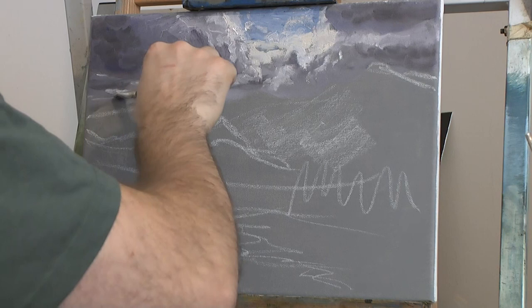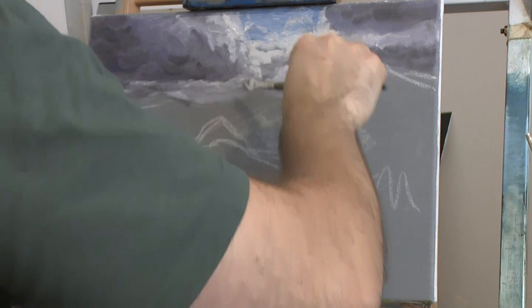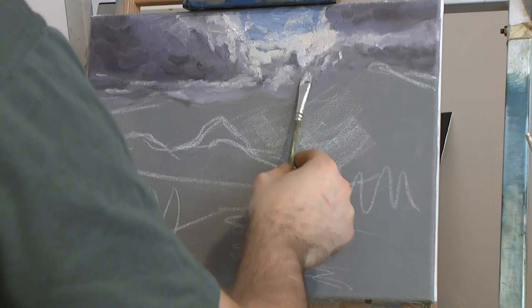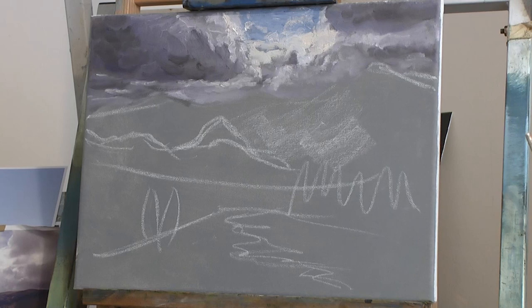This colour. Spin the brush like that. Yes. Like this. Just sitting back, having a look.